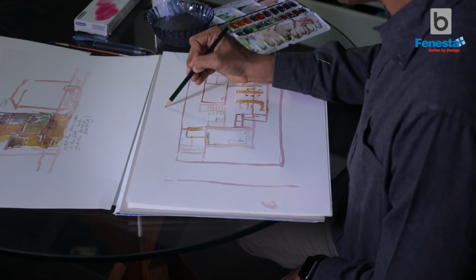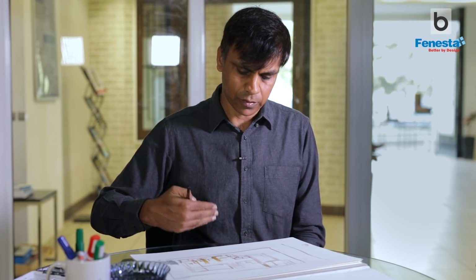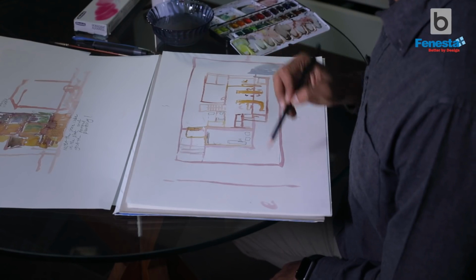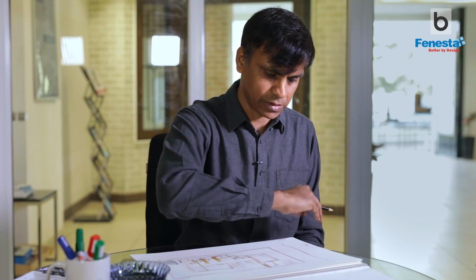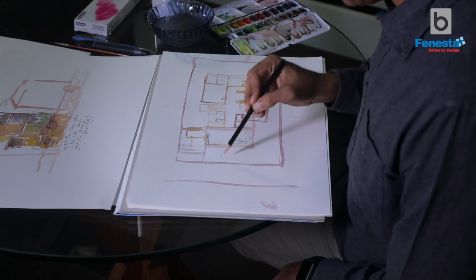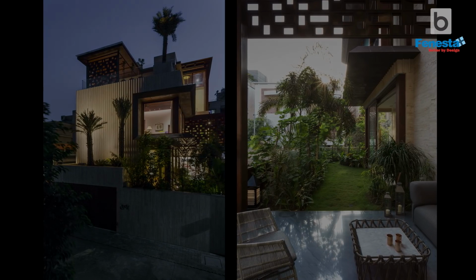So the idea was that this is east and this is west. So this is south and north. You don't get direct sun here, and here you get the morning light, but you always have the shadow because the sun will always move from here. So here we created a tropical kind of forest, and we convinced the client technically.